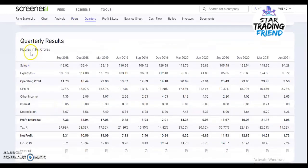Now we'll see the quarterly result, and you can see in 2018 the sales were around 119 crores, and that went to 148 in March 2021, and then it has reduced a little in June 2021. And net profit, you can see 5 crores in 2018, and in March 2021 it is 14 crores, and then there is a drop to 1.73 crores.